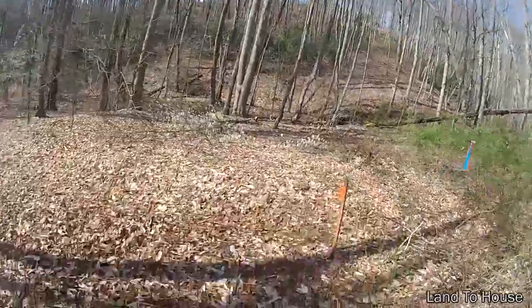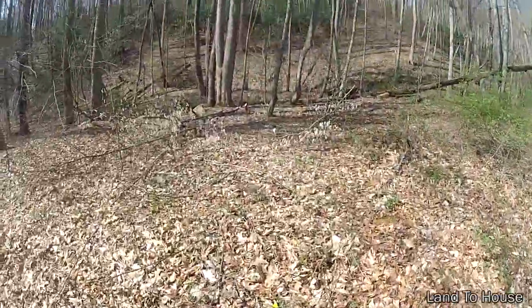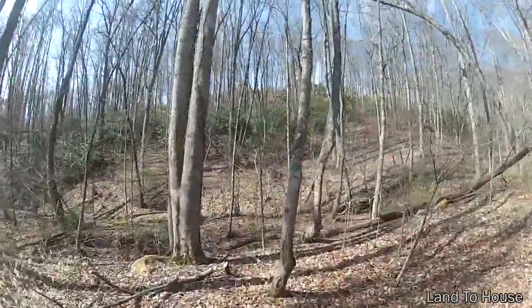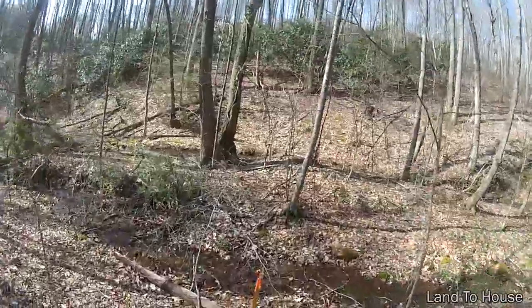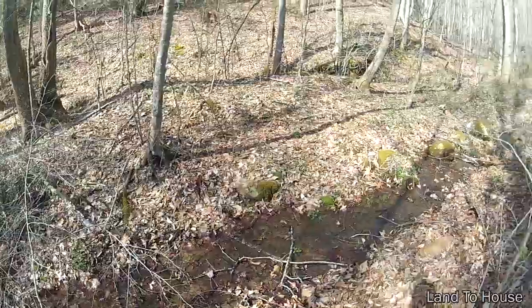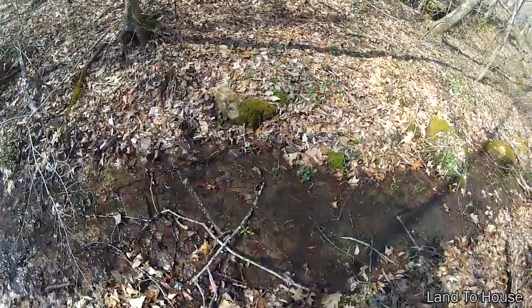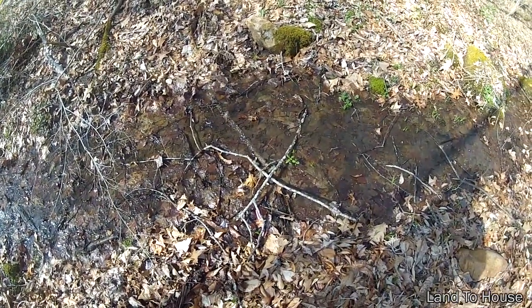We've come to the back corner of this side of the road. So that marker. So now we get to go up another hill. The next adventure will be to follow my creek. So stay tuned for that one. And if you're on YouTube, you can click that here.